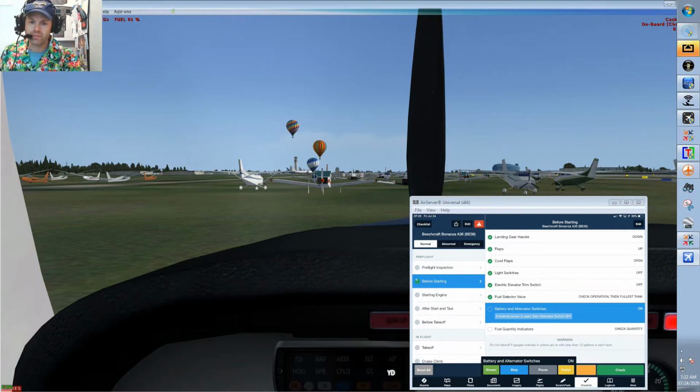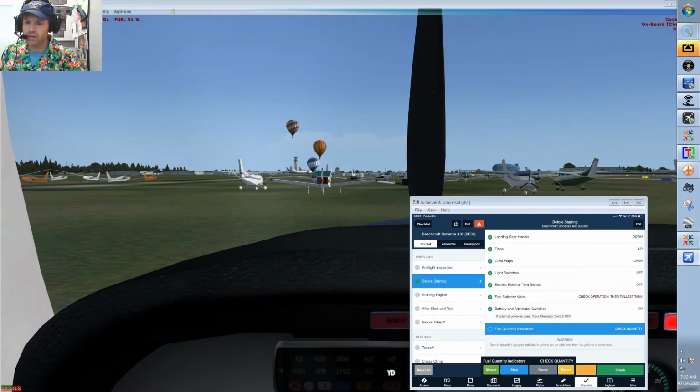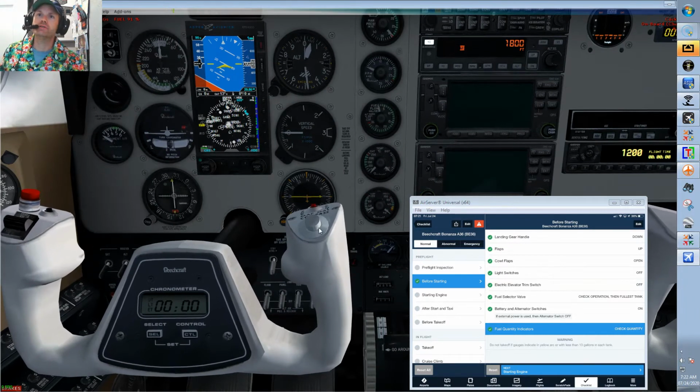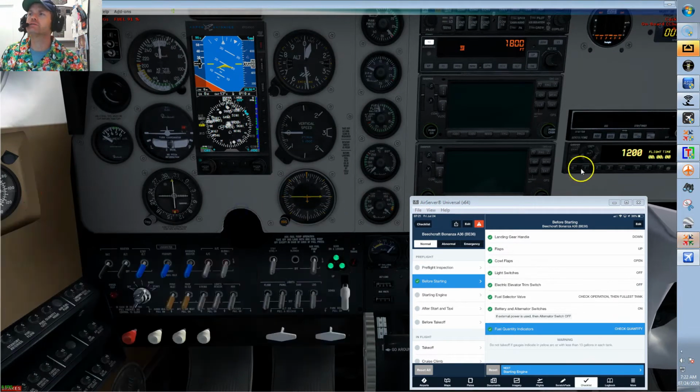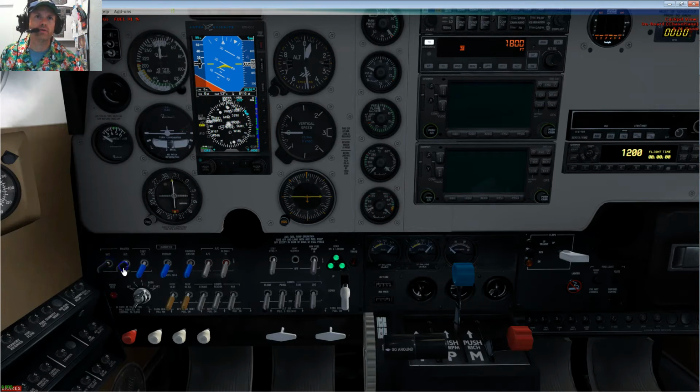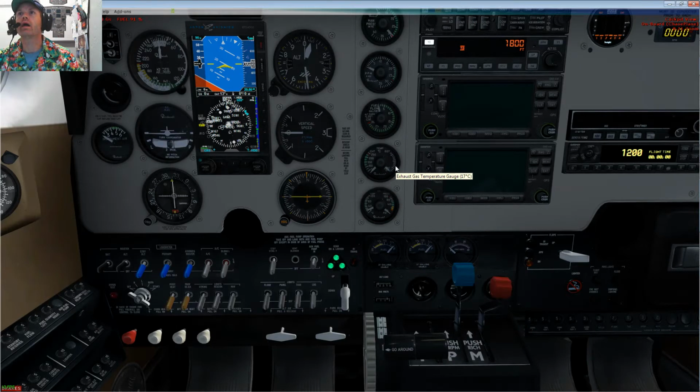Battery and alternator switches, on. Fuel quantity indicators, check quantity. Checklist complete. All right, fuel quantity is good. Got full tanks. Fuel pump on. Engine checklist. All right, props full. Throttles open. Fuel pump on. Throttle quarter. Magneto start. Beacon on.